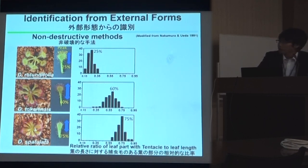The rotundifolia has low. It means emergence is not widespread. And the spatulata has a large percentage; most of the area has emergences. And D. tokaiensis has intermediate characters between its parents. At the species level, each histogram has a different pattern. Let's say species specific.